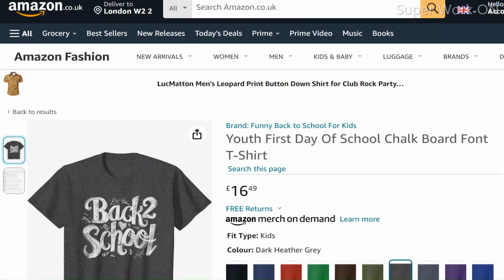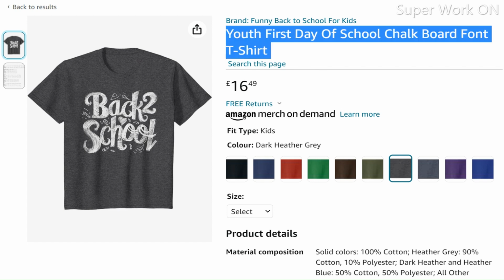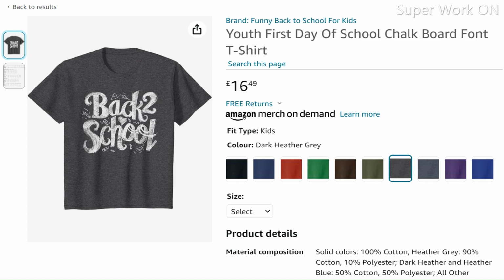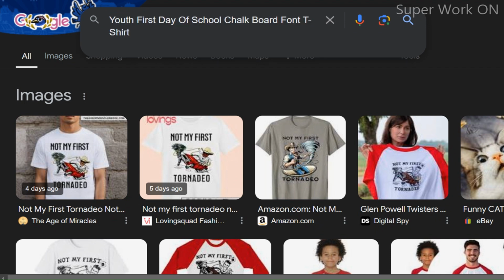Monitor and optimize. Regularly analyze your sales data and performance metrics within your Merch by Amazon dashboard. Identify trends, popular designs, and any patterns that can help you refine your strategy. Experiment with different designs, keywords, and product variations to optimize your listings and maximize sales potential.